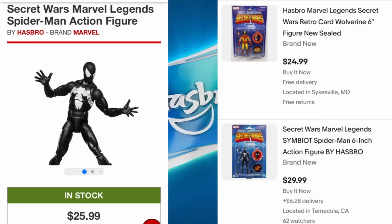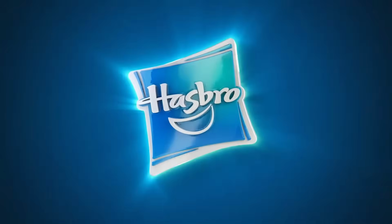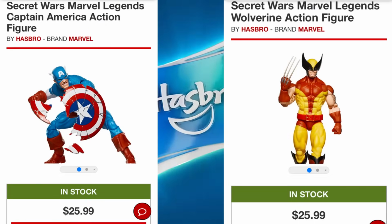And as I said, I'm just shocked because there was a time when a lot of these retro carded Captain Americas, Spider-Man action figures, Wolverines, they would sell out. They would be incredibly difficult to find. You would usually have to go through the secondary seller marketplace and purchase your figures that way. And so it's just nice to see them still at retail.